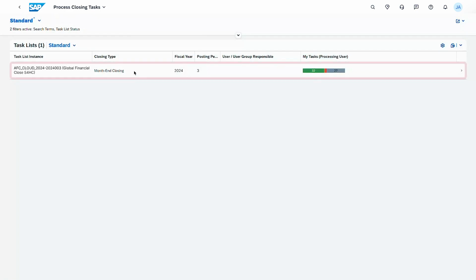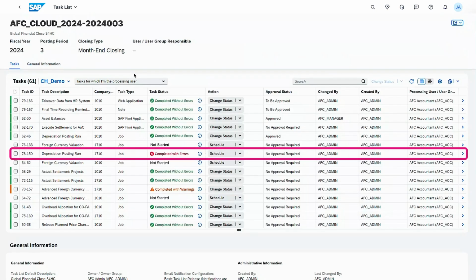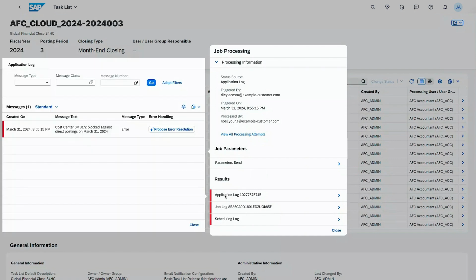In the Process Closing Tasks application, Janet can see one task, depreciation posting run, which has been completed with errors. In a typical scenario without AI, Janet does not necessarily have the expertise or clue how to fix it or whom to turn to in order to get it fixed. This can be time-consuming and error-prone.